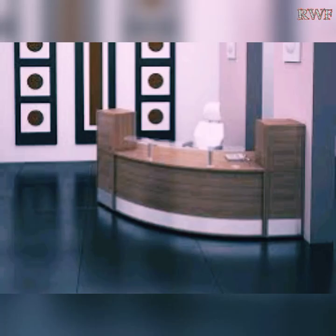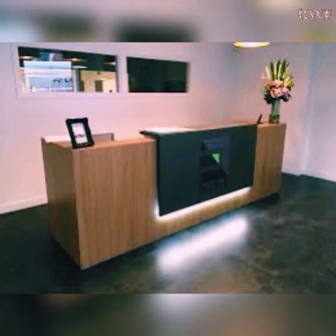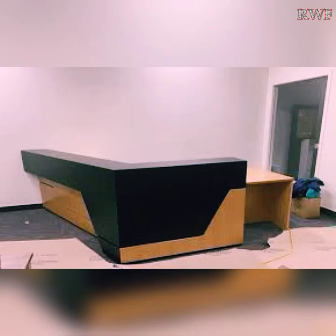U-shaped reception desks are apt for busy and large offices. These reception desks are appropriate for up to 3 people at a time. These reception desks achieve a U-shape configuration by curved edges at both ends.